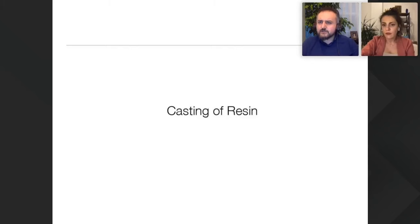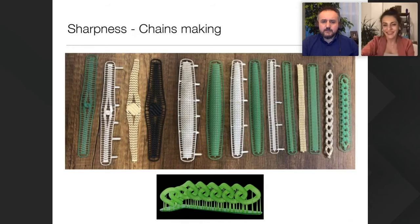I see one question: how to print such large chain links in a single print? Actually, you can put them in diagonal. It depends on the length of the plate. We have some customers that are doing them next to each other, and they put half chains and half chains and put them together, like the one on the bottom or the one on the right-hand side.